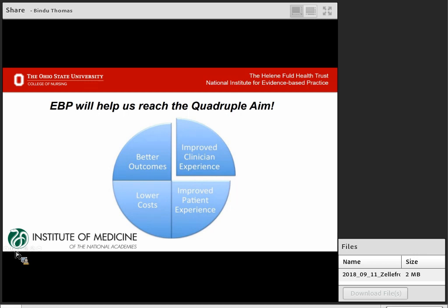So we really need to start taking care of ourselves and creating situations where, again, we have the opportunity to be the best that we are, to practice at our top of license, and again, to bring outstanding care. One day it'll be all of us laying in that bed. And so, again, we need to make sure that we're preparing students not only educationally, but that we're helping them to think about taking care of themselves and teaching them those kinds of skills as they're going through our educational programs so that we can all get to the quadruple aim.